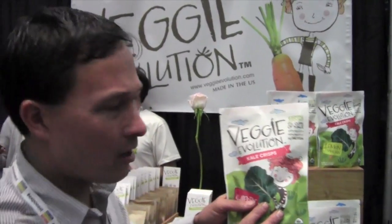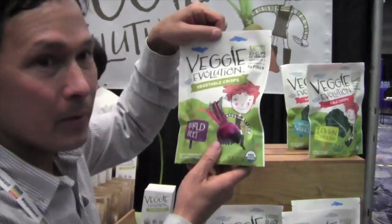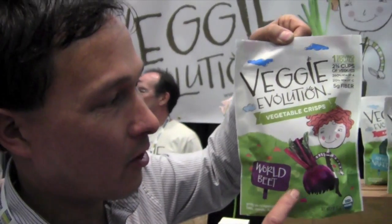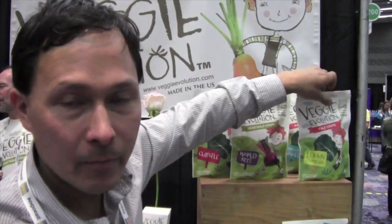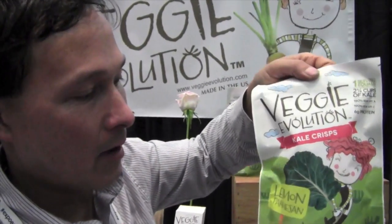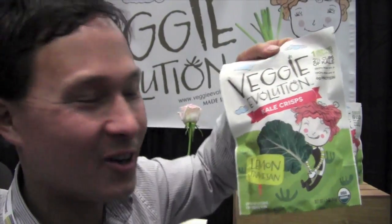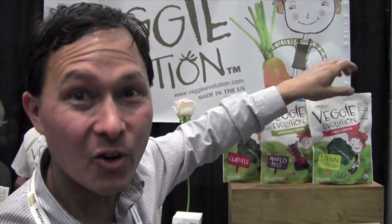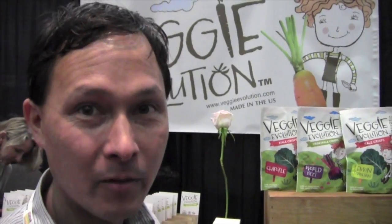Now, besides just the kale chips, they also have something else. They have beet chips and carrot chips that are in this bag, simply dehydrated at low temperature, so I like that a lot. Another thing you should be aware of is that they have a lemon parmesan flavor, which is not vegan. It actually has real parmesan cheese. So you always want to read your ingredient labels if you are on a special diet, vegan or whatnot, to ensure you're getting the foods you want to eat.